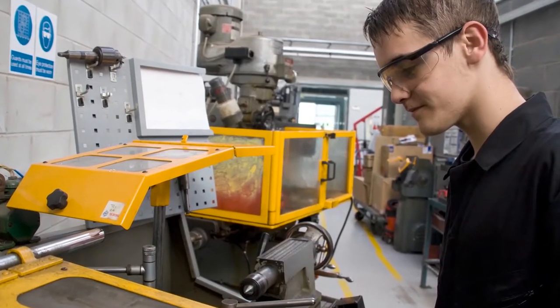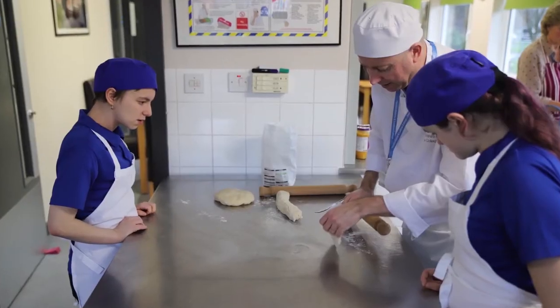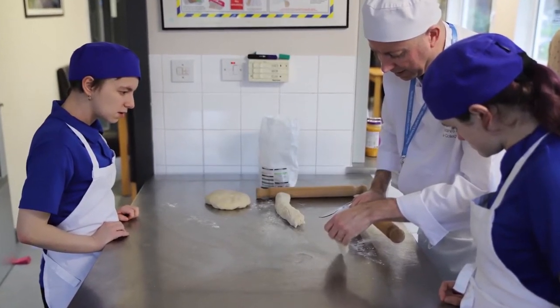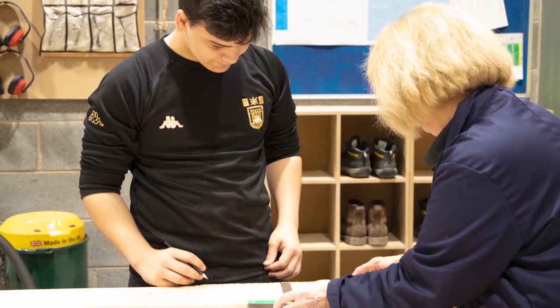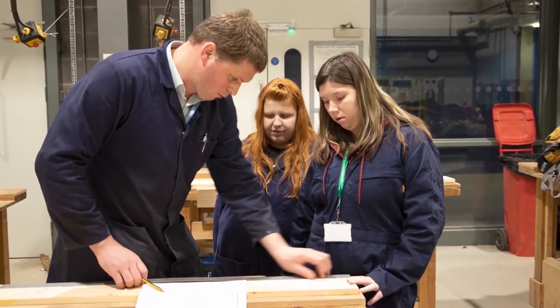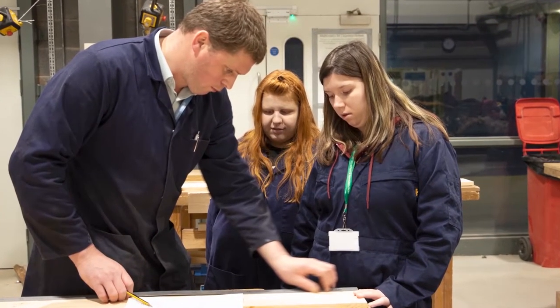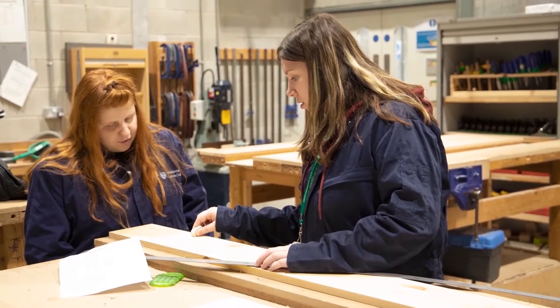In our Foundation Studies department, we offer a broad range of courses for those students who need to work at a lower level and perhaps need some additional support before they are ready to progress to the next level. These introductory courses cover areas such as catering, construction, IT, childcare and general employability and life skills, with an emphasis on developing your literacy, numeracy and social skills along the way.